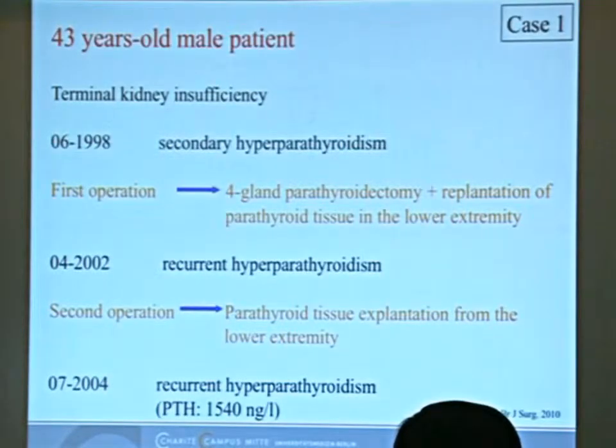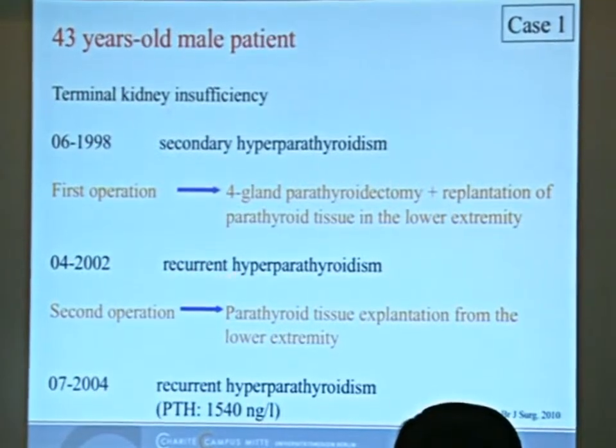Let me illustrate it a little bit. What does that mean? How are these patients? Here you had, of course, a typical secondary hyperparathyroidism as the indication. Years back, this developed. Then the first operation was a 4-gland approach with simultaneous replantation of the parathyroid in the lower extremity. 4 years later, there was a recurrence. With that in the history, it should be a surprise, pointing to something strange, maybe in the mediastinum.